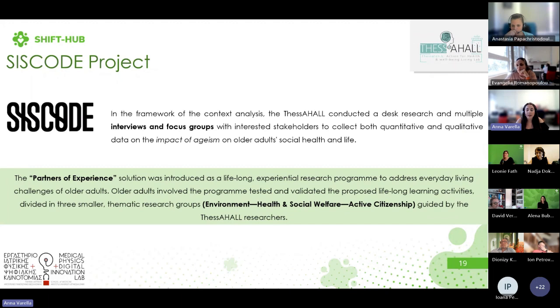Following another example, we had the Cisco project, where again we had a large cohort of stakeholders whom we involved in the project through interviews and focus groups, in order to collect both quantitative and qualitative data in terms of ageism on older adults, the impact of ageism on older adults, social health and life. And this is where we decided that this whole community needs somehow to be recognized. So we developed the Partners of Experience.